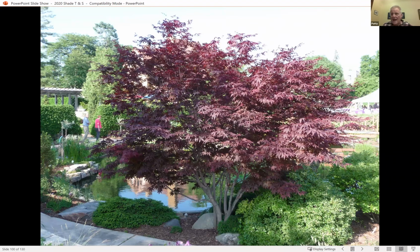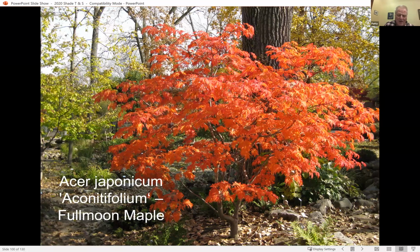If you want to plant something that's not a Japanese maple, though, it says Acer japanum. No, that's not right. That's actually a full moon maple. Acer palmatum is Japanese maple. Acer japonicum is full moon maple.